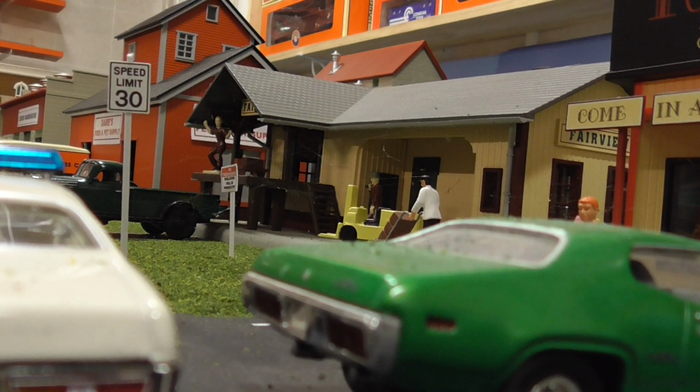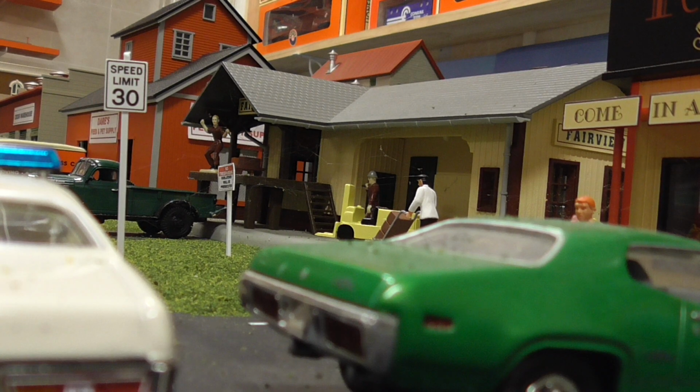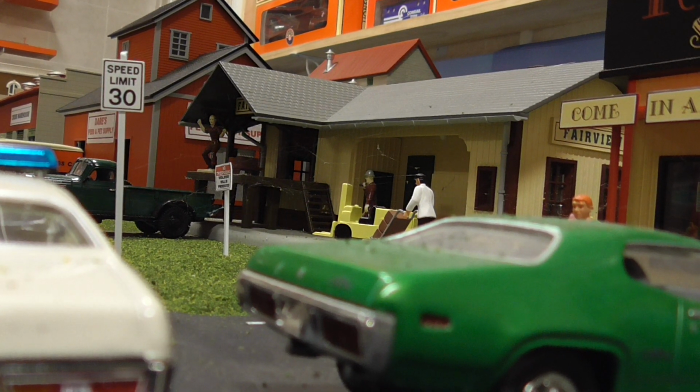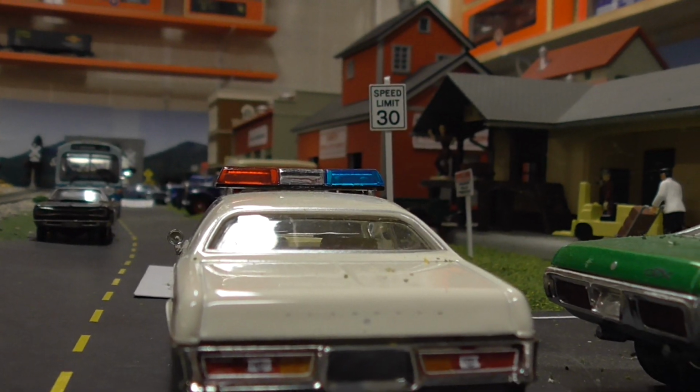And if you happen to see any spiders or crickets in here, sorry, but this layout is in a basement, and I do try to keep the bugs out, but sometimes it's impossible.